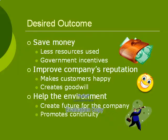By practicing green actions, Harmony will be able to satisfy the customer's needs of doing business with socially responsible companies. This in turn creates goodwill with their current and future customers. Therefore, our green plan equals happy customers.